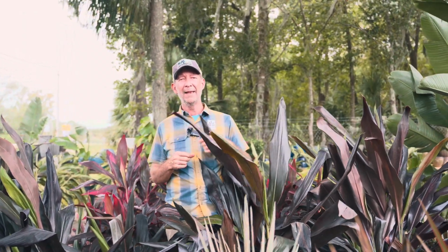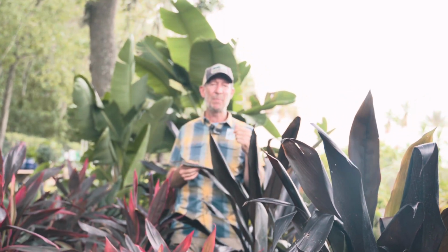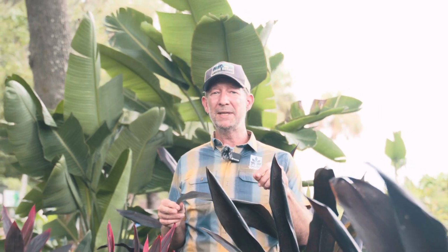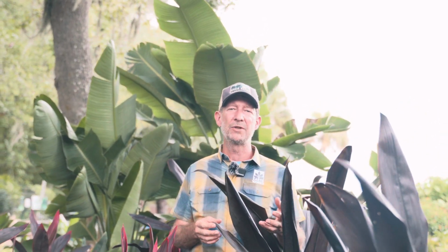And then we have the Red Sister behind me and the Auntie Overtown. They're an easy way to get a nice pop of color and some tropical flair. You can grow these in the ground. You can grow them in containers. They look fantastic in containers. You guys come check them out. We got plenty of them.